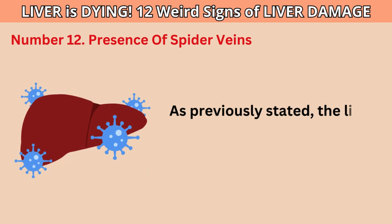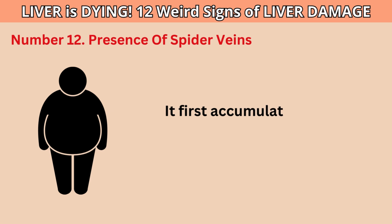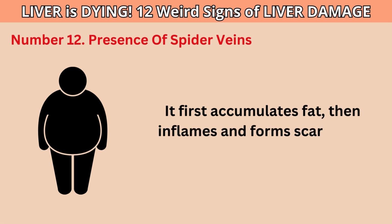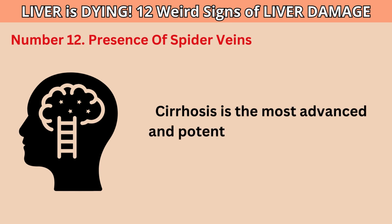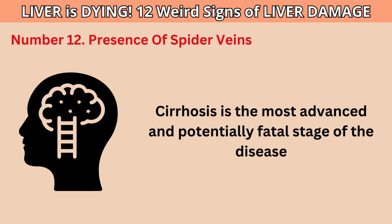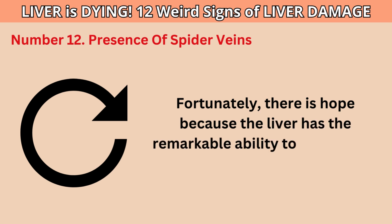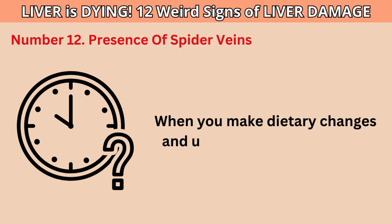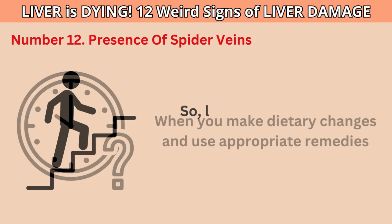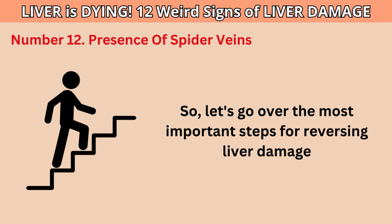How to reverse liver disease. As previously stated, the liver undergoes 4 distinct stages of damage. It first accumulates fat, then inflames and forms scar tissue known as fibrosis. Cirrhosis is the most advanced and potentially fatal stage of the disease. Fortunately, there is hope because the liver has the remarkable ability to completely regenerate and recover when you make dietary changes and use appropriate remedies. So, let's go over the most important steps for reversing liver damage.